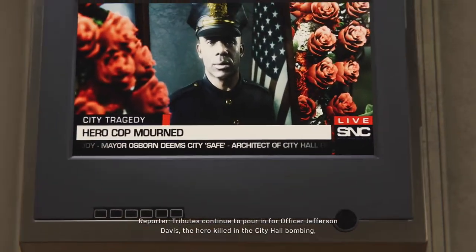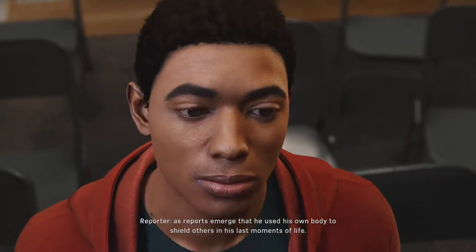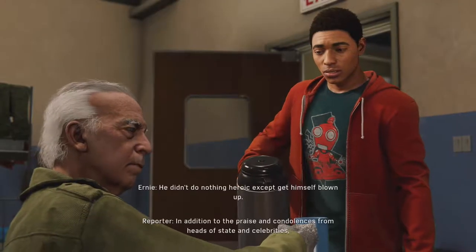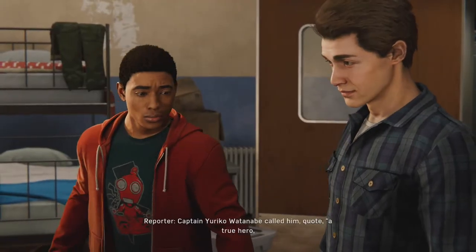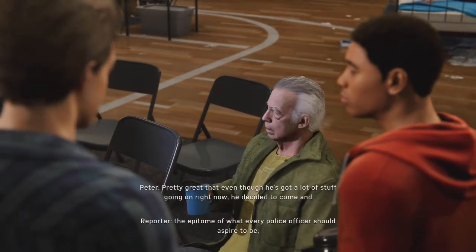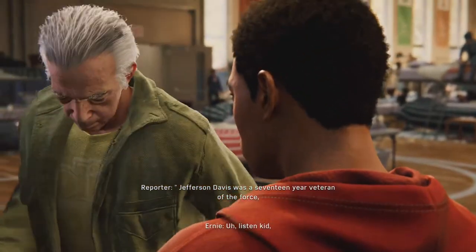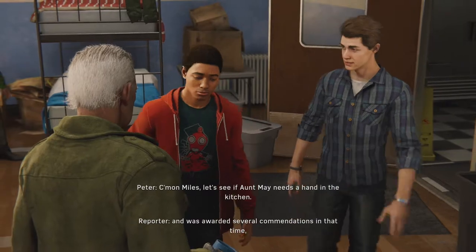Tributes continue to pour in for Officer Jefferson Davis, the hero killed in the City Hall bombing, as reports emerge that he used his own body to shield others in his last moments of life. Hey, new kid. I'm empty here. Hero. Man didn't do nothing heroic except get himself blown up. Oh. I see you've met Miles. He's gonna be helping out around here. You may have heard of his father, Jefferson Davis. Pretty great that even though he's got a lot of stuff going on right now, he decided to come and volunteer. Don't you think? Yeah. Thanks. Listen, kid, I'm sorry about your dad. Come on, Miles. See if Ant-Man needs a hand in the kitchen.